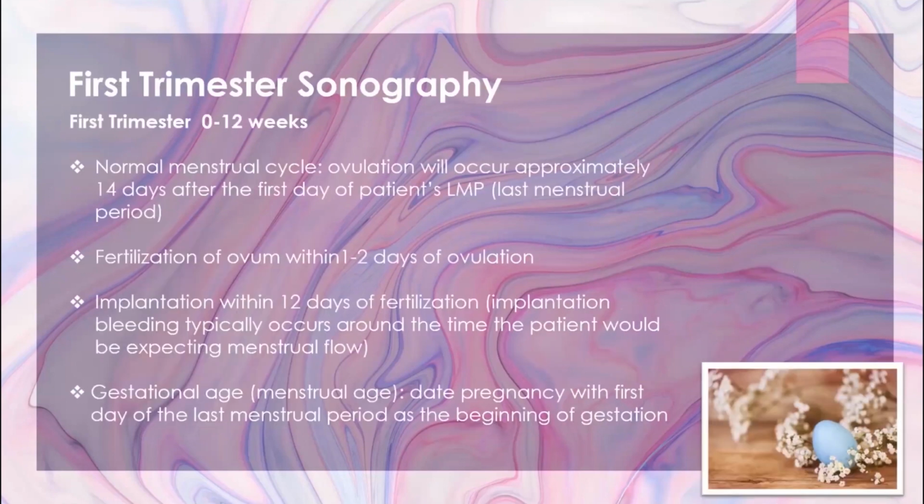I wanted to start by verifying that the first trimester is from 0 to 12 weeks of pregnancy. In a normal menstrual cycle, you'll count from the first day of the patient's last menstrual period. 14 days after that, ovulation should occur in a normal menstruating patient. If the ovum will be fertilized, that will be within 1 to 2 days after ovulation. And then implantation of the fertilized egg into the uterine wall is 12 days after fertilization.